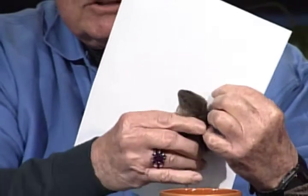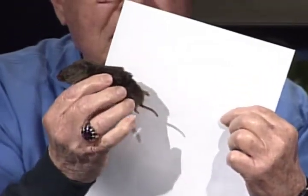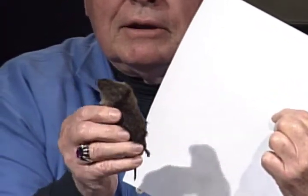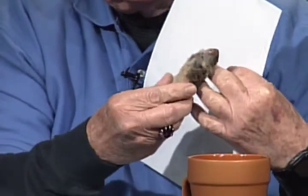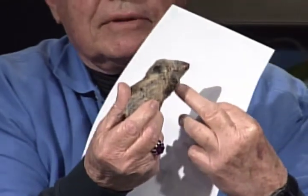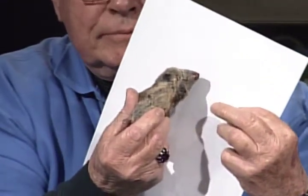and they have a very short tail. You can see the little tail here, not very long at all, very short, and pretty furry. And the underside of them is sort of an orangey color. So that's what a vole looks like. And of course, like I said, they can be extremely destructive.